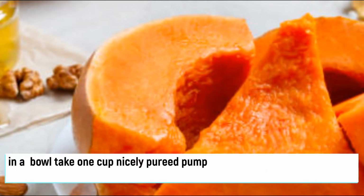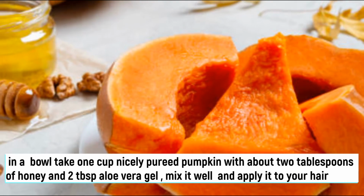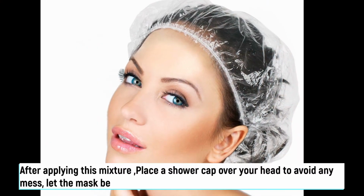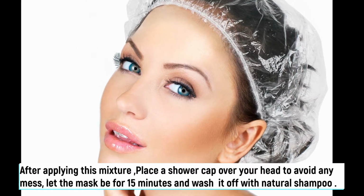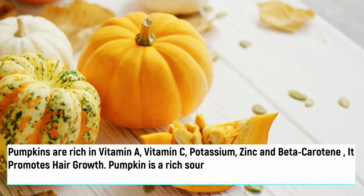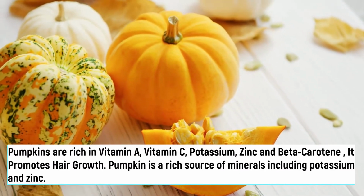In a bowl, take 1 cup nicely pureed pumpkin with about 2 tablespoons of honey and 2 tablespoons aloe vera gel. Mix it well and apply it to your hair. After applying this mixture, place a shower cap over your head to avoid any mess. Let the mask sit for 15 minutes and wash it off with natural shampoo. Pumpkins are rich in vitamin A, vitamin C, potassium, zinc and beta-carotene.